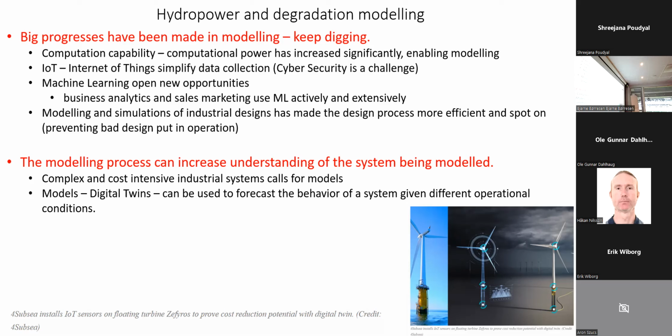Computation capability and computational power have increased significantly. Like the collection of data that we do with the SKF EMX system, it was not possible just a few years ago. So big progress has been made there. We have systems for collecting data and analyzing them. The Internet of Things has opened a lot more possibilities than we had before. The same goes for machine learning, and it's heavily used. You see it even when you try to buy something. Like I use Autodoc a lot to buy spares for my car. If I buy a certain item, they come back and ask me, don't you want this in addition? That's machine learning in practice. So some industries use it extensively.